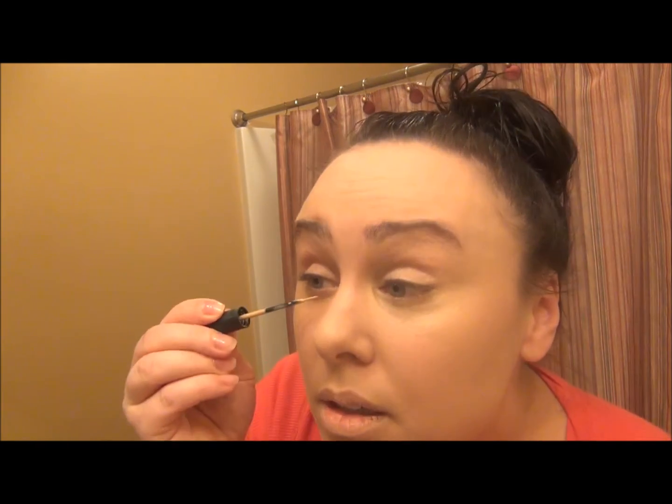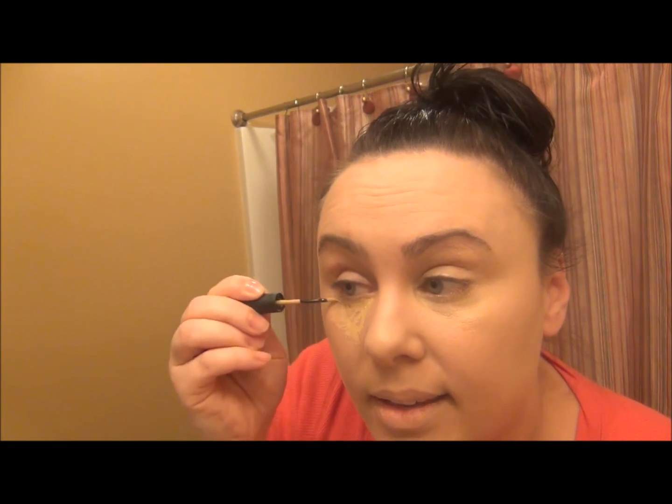So I'm going to do the other eye now. How many times did I say "again" in this video? Again, I'm liberal with this so that I can get somewhat of that triangle effect. And I'm not going down as far as I normally would. It takes a minute, but you just blend it out and blend it in. And I love the result.